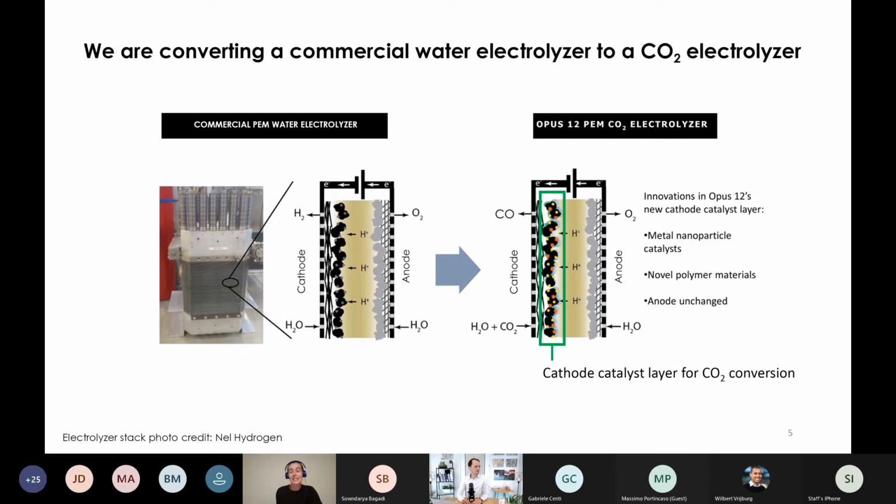Our device is essentially exactly the same, except we've replaced that cathode catalyst layer with our own formulation that is tuned for CO2 conversion. So it contains different metal nanoparticle catalysts, often supported on carbon, and novel polymer materials that tune the environment to favor CO2 electrolysis. And then obviously we're also inputting CO2 into the reactor now as well. And what's shown here is the production of carbon monoxide, but again, ultimately, we think we'll be able to make a whole range of different compounds depending on the identity of the catalyst and the operating conditions used in the reactor.